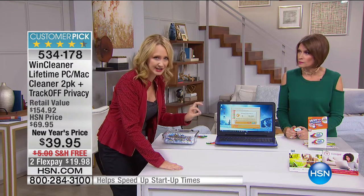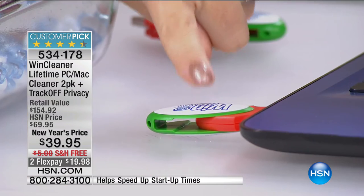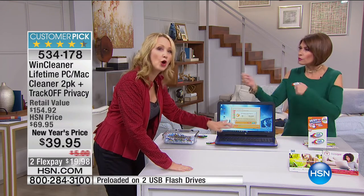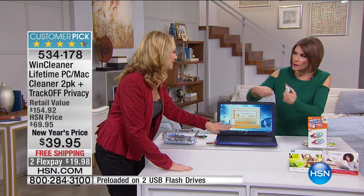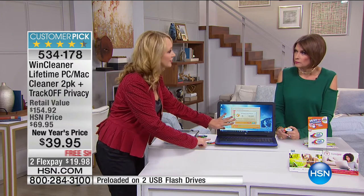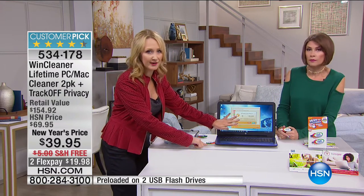You pop in the USB drive right here. It's about a 30-second install. Then you can take this USB drive out and put it in a drawer so that you have it for later just in case you need it. But you don't have to have the drive in there all the time once you've installed the program. If I want to use it, I just pop it in. You put the program on the computer, and then you never have to look at this USB drive ever again. You simply click right on your computer to clean it.